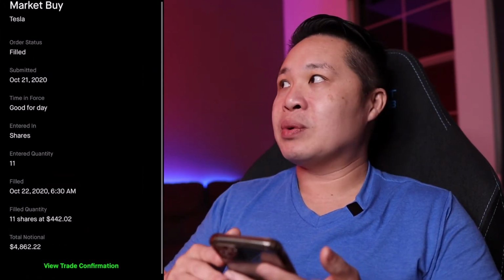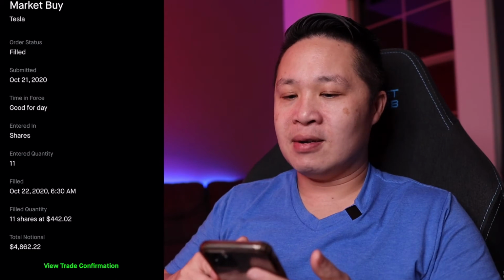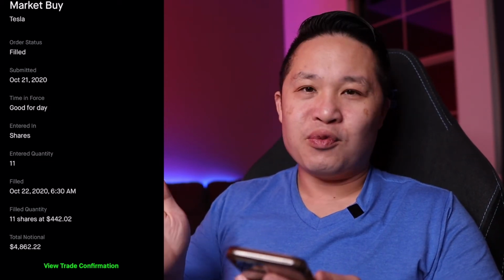For those of you who don't know, full self-driving is the next big promise and the next big milestone for Tesla cars. It effectively makes your car autopilot the entire time on streets, point-to-point driving. It really changes the game for driving. So I bought almost $5,000 worth of Tesla stock that day at roughly $442 a share.